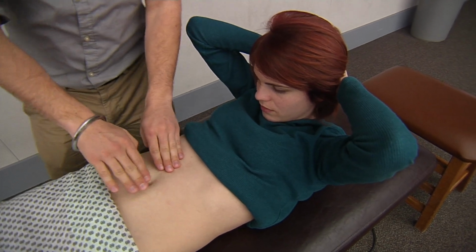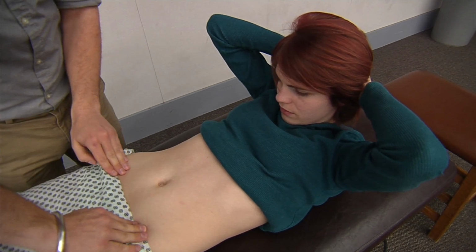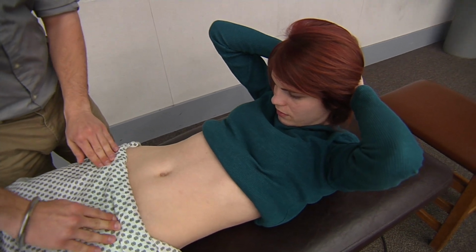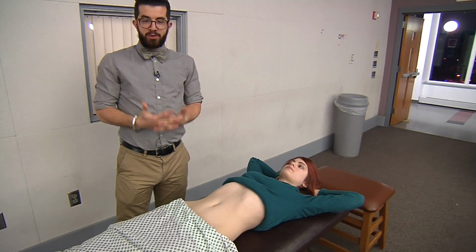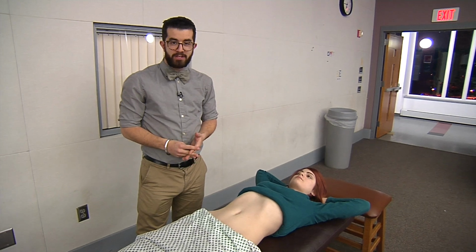If Angela had any surgical scars, we'd palpate there, but we're also palpating in the inguinal and femoral regions as well. Go ahead and relax. We weren't able to appreciate anything in this test that would be positive for that hernia assessment.